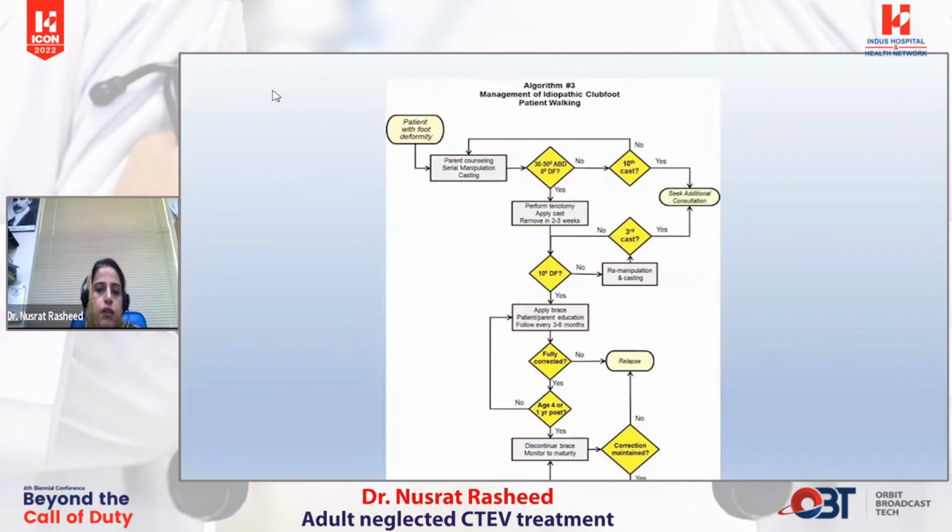So now it has become very clear that after tenotomy, if you have achieved 10 degrees of dorsiflexion, go for bracing, do the parents' counseling and follow every 3 to 6 months. But if you have not achieved 10 degrees of dorsiflexion even after tenotomy, then go again for remanipulation and casting. And even after the third cast, if you have not attained your target, seek additional consultation by any Ponseti champion.